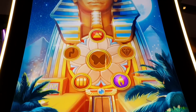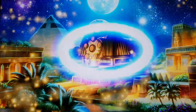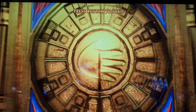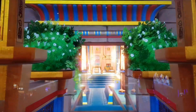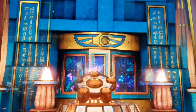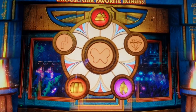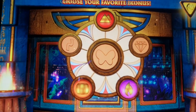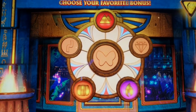So on Sphinx 4D again, and this is again low rolling at 240 a bet in Aria. And again, I'm not really sure which bonuses I have to choose from because I'm not doing the max bet. Let's have a look. Okay, so we have the Sandstorm again. We've got the Mystic Wheel bonus, which is turn the wheels to win credits and high multipliers, okay? And then we have the Blazing Numbers bonus. I'm going to go for the Mystic Wheel bonus.